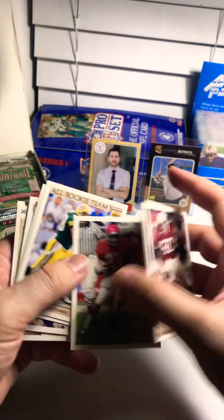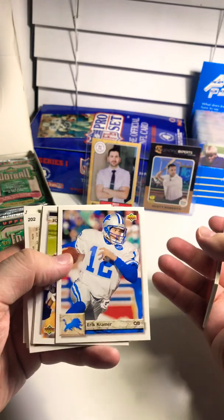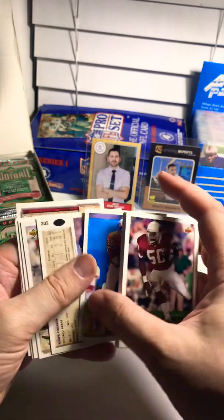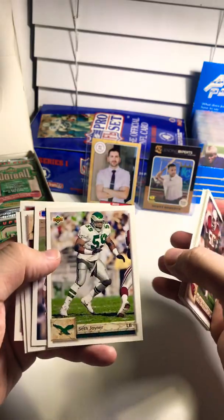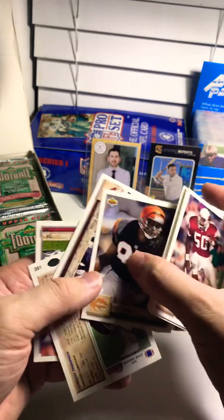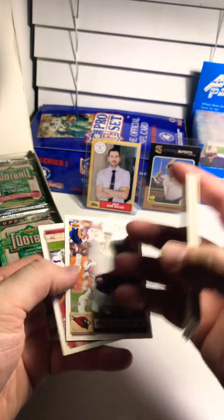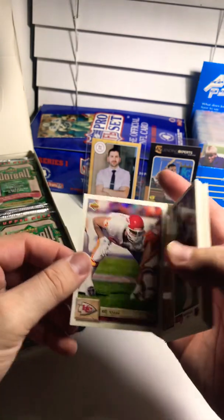We have Siran Stacy, Sarah Tualo, Eric Kramer, Richard Dent, Gaston Green, Mark Carrier, Seth Joyner, Tim McGee, Dexter Davis, Anthony Thompson, Bill Moss.